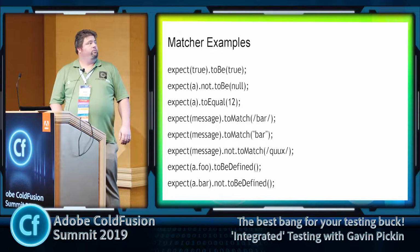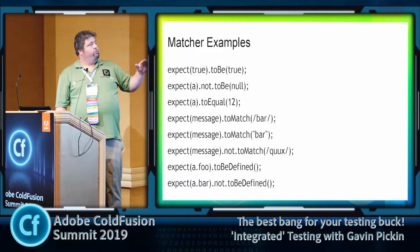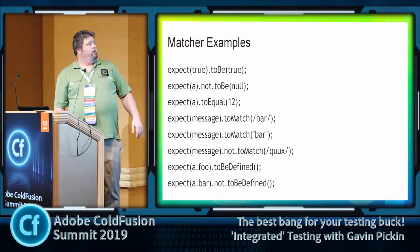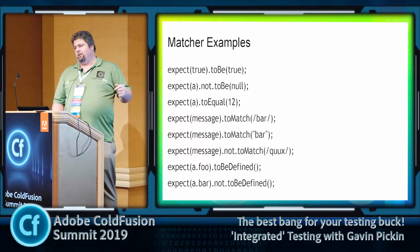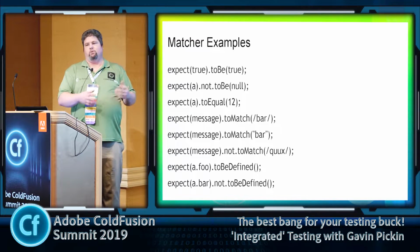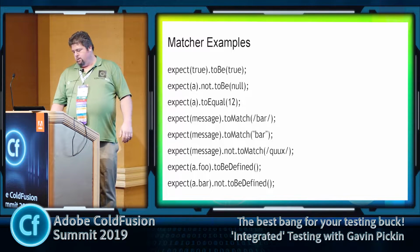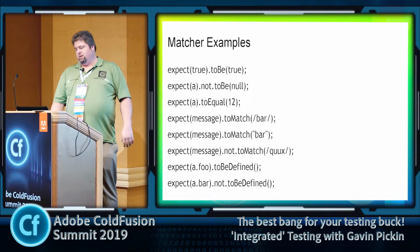And here's some other matchers for you for testing. So you can expect something to be true, not to be true, to equal something, to match. So you can use regex as well. So you can do not to match, to be defined, not to be defined, to be array, to be query, to be component. There's all these different matchers there. They're all available in TestBox. So basically when you're testing, you can make sure that the result of these functions are what you expect it to be.